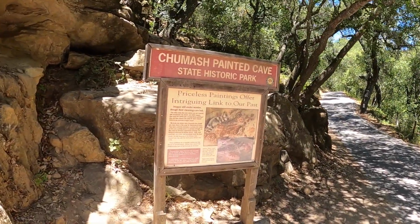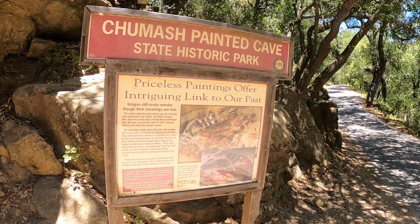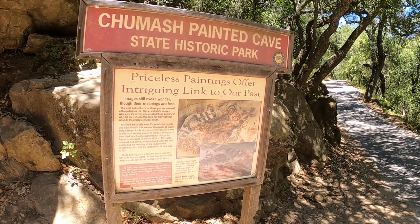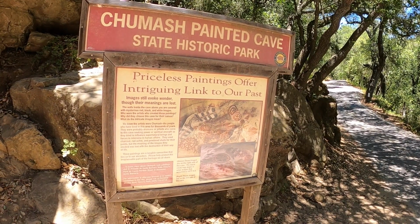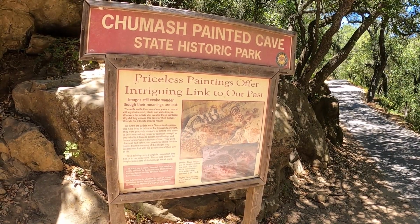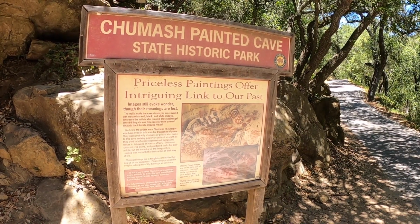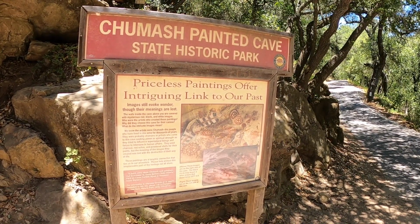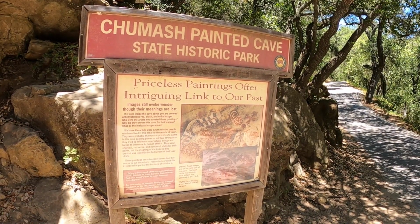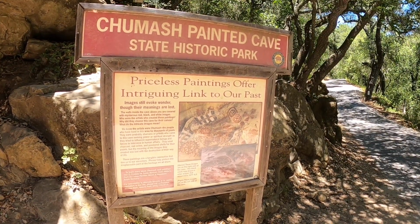Priceless paintings offer intriguing link to our past. Images still evoke wonder, though their meanings are lost. The walls inside the cave above you are covered with mysterious red, black, and white images. Who were the artists who created these paintings? Why did they choose this cave for their canvas? And what do the intricate images mean? Well, we know the artists were Chumash, the people who lived in this area for thousands of years. They were probably shamans or priests who came to this cave seeking power or spiritual strength as they tried to influence supernatural beings and forces to intervene in human affairs.